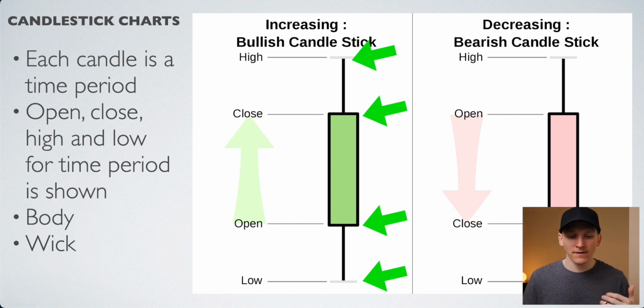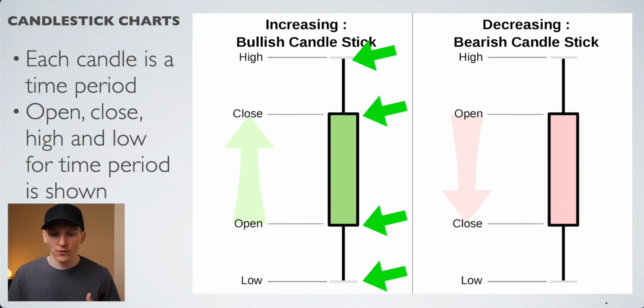So really important, basically, this is the open. Then what happened is that sellers came in and drove the price down all the way to here. Then in the same time period, buyers came in and pushed the price all the way up to this level. And then sellers came in once more. And at the end of the time period, that is where the price was. And so that is the close. It was above the open, and so we give it a green color. It's exactly the opposite for a bearish candle. We know this is the open because it's a red candlestick, so it's colored in here.